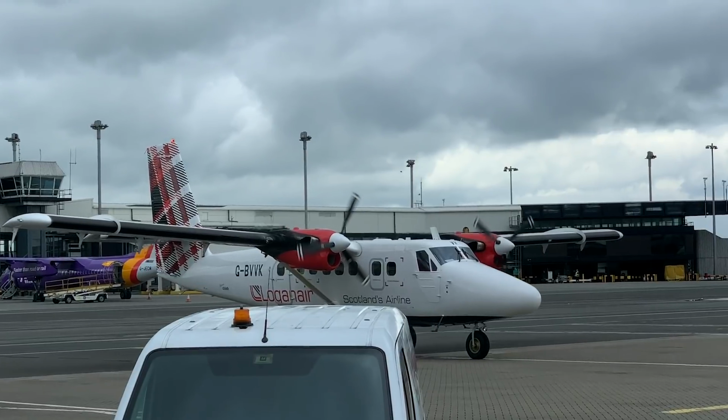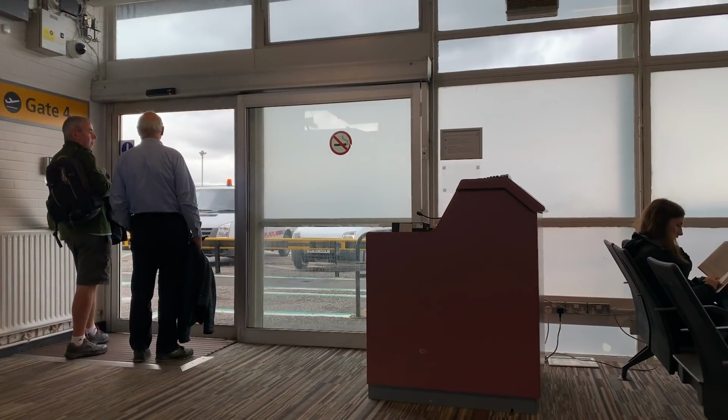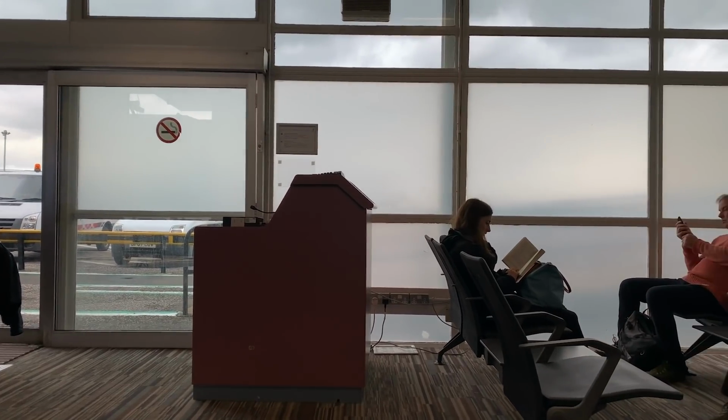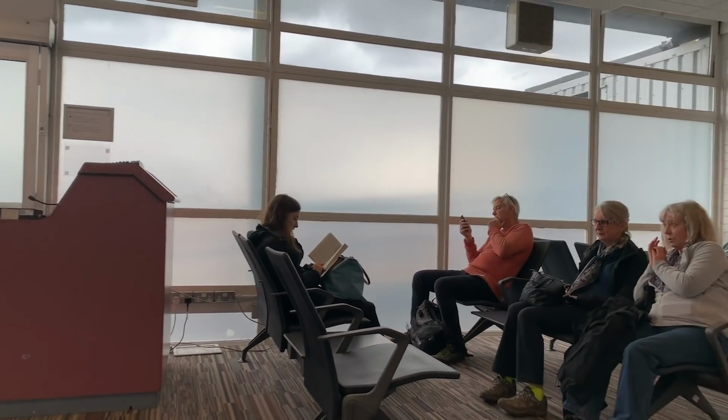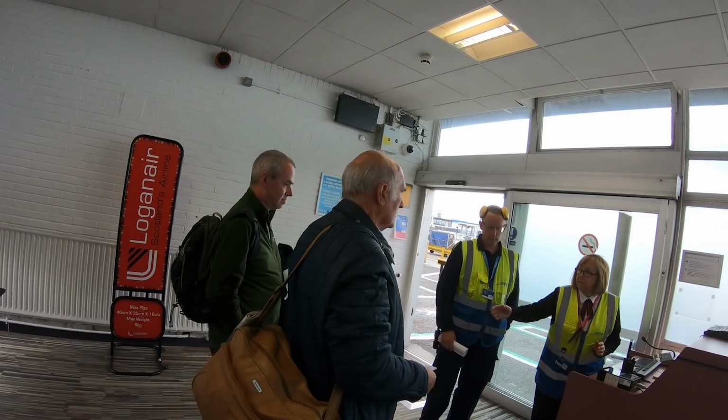Loganair operate the Twin Otter on a variety of routes around Western Scotland and the islands. Flying out to Barra today were a range of passengers, mostly returning home or visiting friends. There were a couple of aviation geeks on the flight too, taking advantage of the chance to land on the beach.